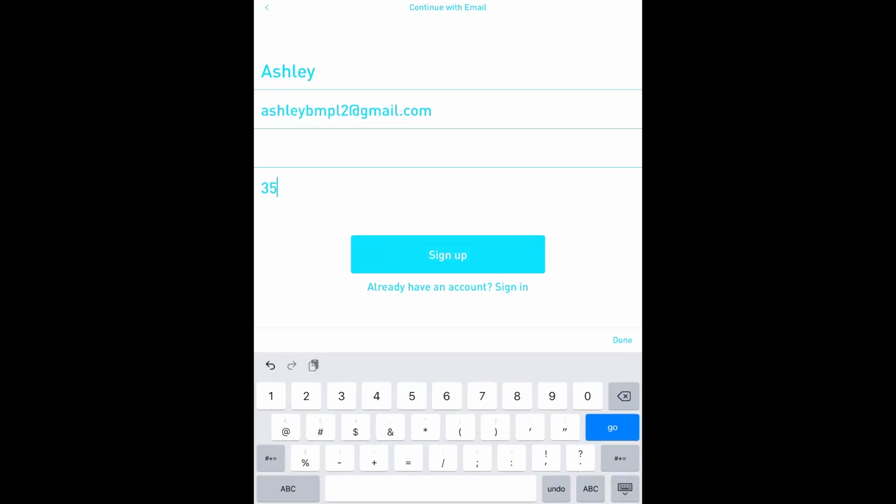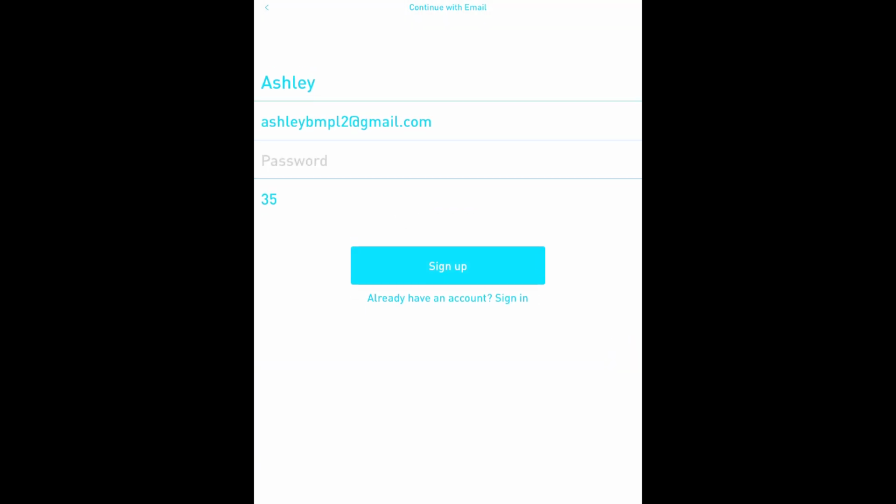Oh, password's too short, so we need to have 8 characters for a password. So this is creating a training program. It's backed by educational science, and it takes just 5 minutes per day.